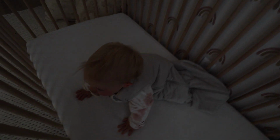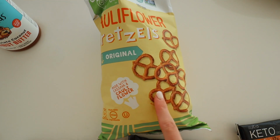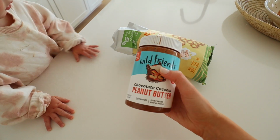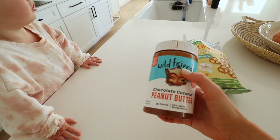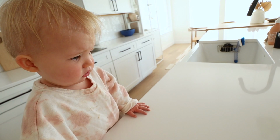Good morning. Okay, I was gonna put away Cove's laundry, but she is a little bit sad because I think she needs a snack. Are you hungry? I have been loving these pretzels. These are cauliflower pretzels. Oh, you want one? You can have one. And then this chocolate coconut peanut butter. You don't want those? Oh, what's the matter? Here. Some toddler sass lately.